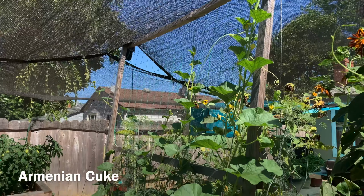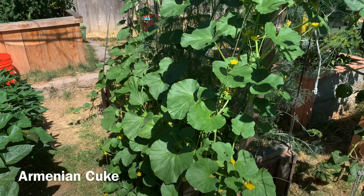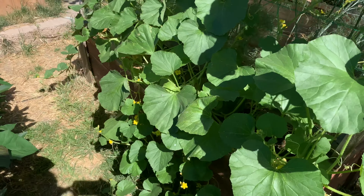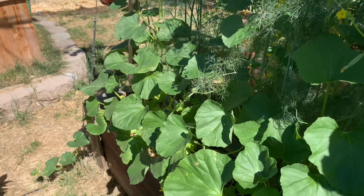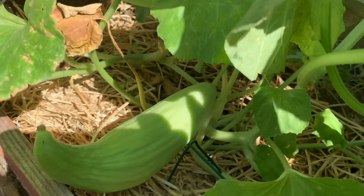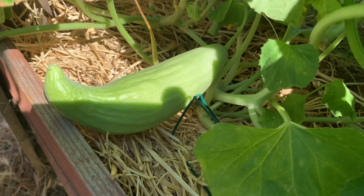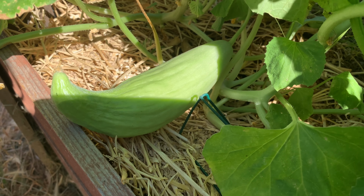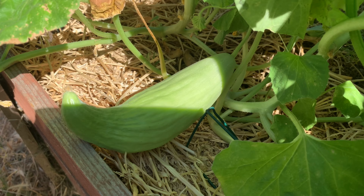My Armenian cucumber plants have really started to take off, which always happens when the extreme heat really rolls in. This is one of the few plants I could probably grow without any sort of shade cloth over it whatsoever. I have the first one of these that started to form. It's a little funky looking. I'm wondering if there might have been a pollination issue on it. Some of these do tend to take on that weird bird head shape at one end, but it doesn't ever really affect flavor. And I don't care about how things look before I eat them personally, so we're good there.